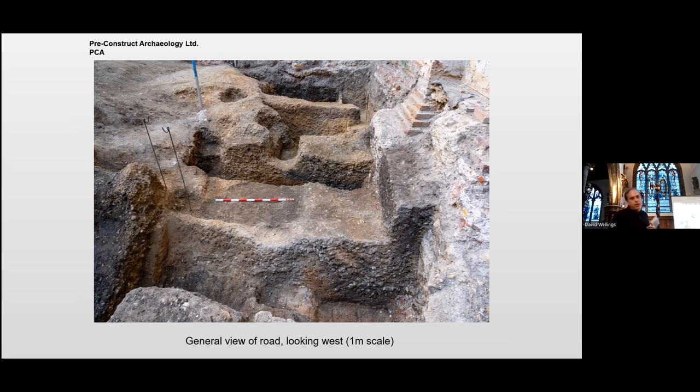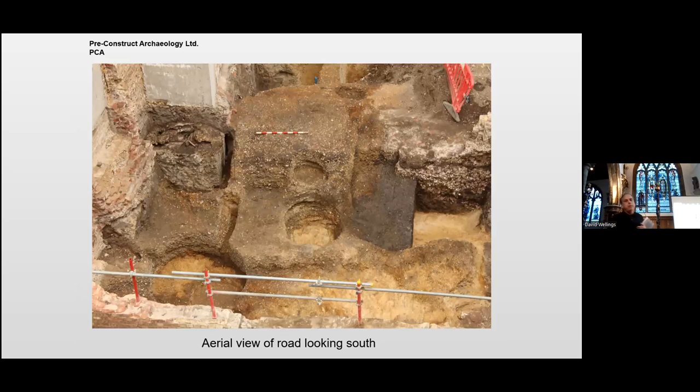So here we can see more of the same gravel again. And you can see these different features represent a combination of post-medieval but also Roman features, especially this one here. You can see the modern concrete on this side. Again, it's been completely destroyed during the century anyway, but you can still have an idea of the direction, orientation, thickness, and how many times it has been relaid and maintained.